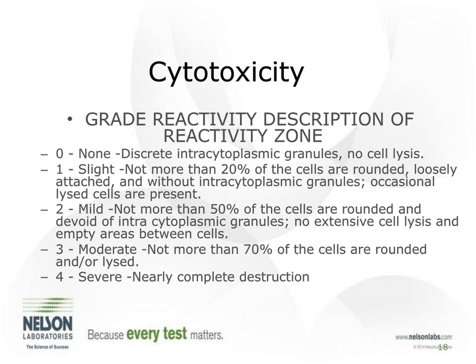As far as acceptance criteria goes, a 0, 1, and 2 is considered passing, a 3 and 4 is considered failing. So you can actually have up to 50% of the cells be affected in some ways and still have a passing result. And that just kind of shows you how sensitive this cytotoxicity test is.